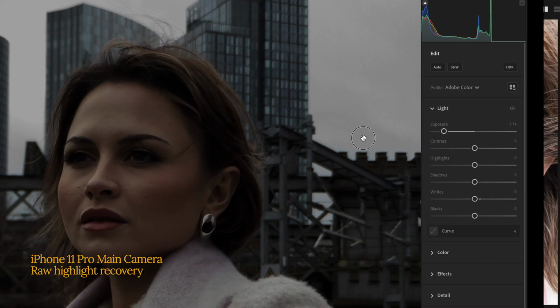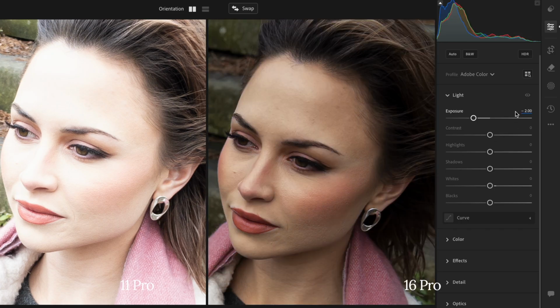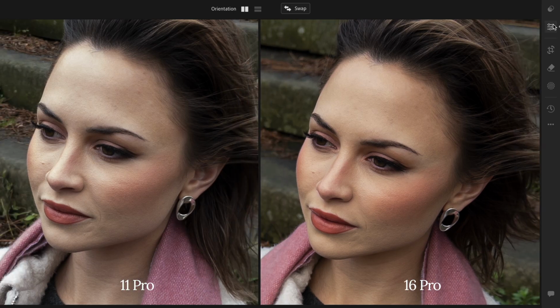In fact, in terms of highlight recovery, the only difference I've found is a very subtle one at the extreme end. In this shot, both images were overexposed by 2 stops, but when we recover them, Katie's skin in the 11 Pro image looks a little pale. She almost looks ill because the red channel is clipping. Ever so slightly, in fact, let's be honest, barely even noticeable. Highlight recovery is probably not going to get top billing during one of Apple's keynotes.